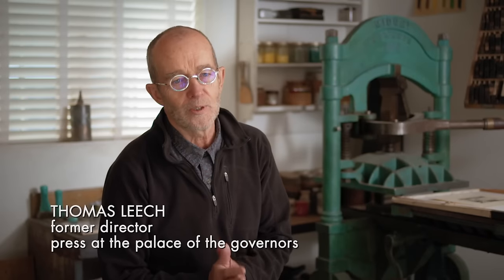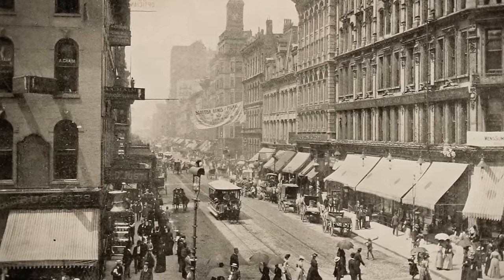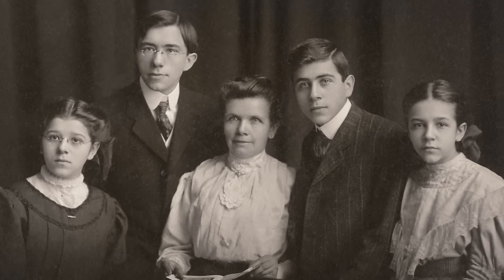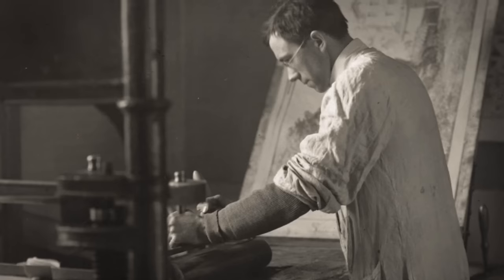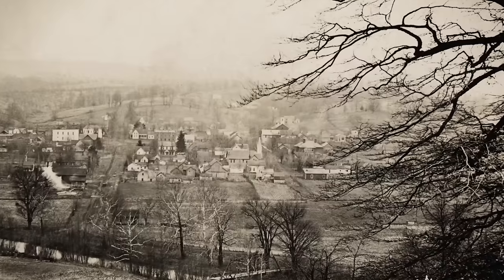Gustav Baumann was born in Germany in 1881. His family moved to Chicago in 1891, so he was 10 years old. At the age of 16, his father abandoned the family, so Gus went to work. He started in an engraving company back before photography had worked its way into commercial printing, so images were still being carved by hand. He really learned his craft.